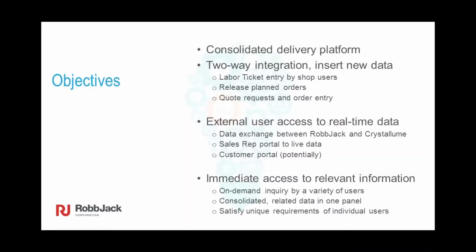And then potentially a customer portal. We talk about all of our sales going through distribution for the most part. So why not have a portal for our distributors to log into and enter their quote requests directly? Go straight into Visual without ever having to reinterpret what they're saying. And then immediate access to relevant information. Yeah, this is kind of a pet peeve of mine.